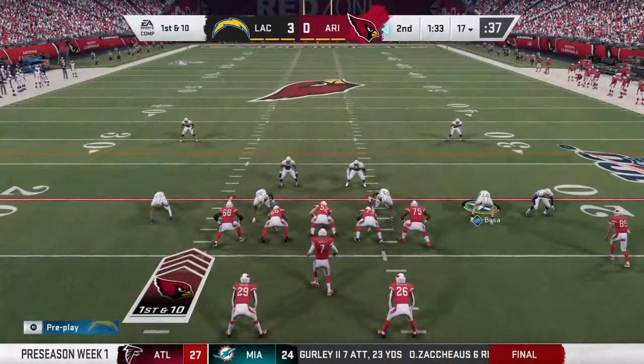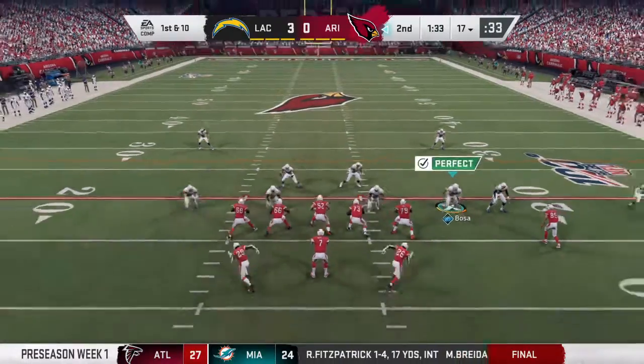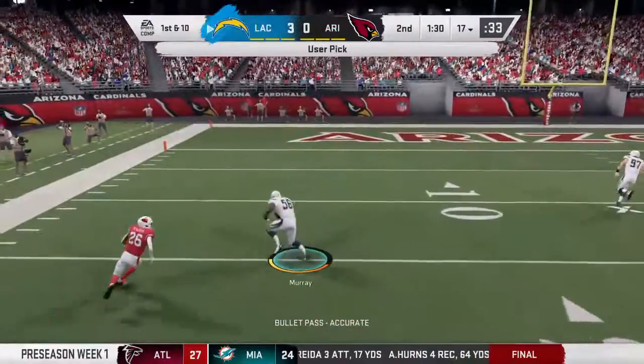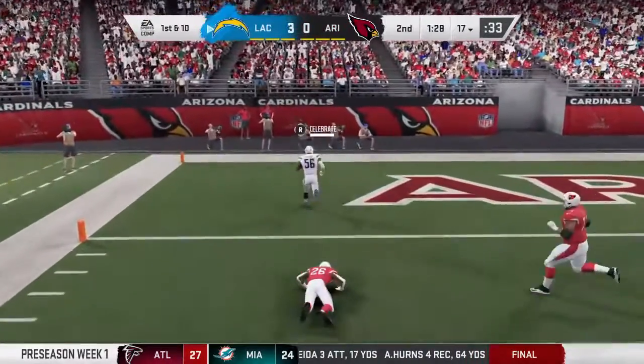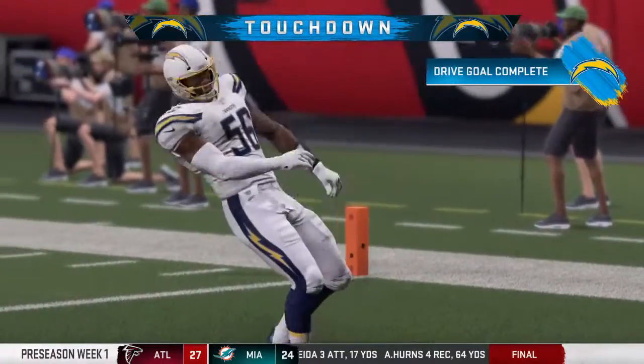Arizona's offense at the line, ready to get their drive started, and still no points on the scoreboard. You're coming off of the 3 and out. They're just looking for Benjamin, but it's intercepted. Picked off at the 15. And he will score. Touchdown, L.A.